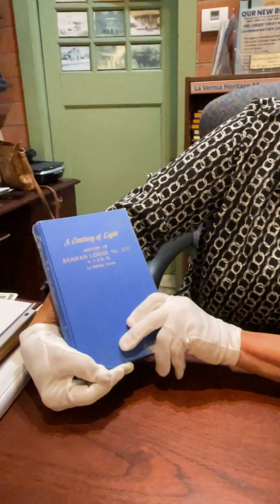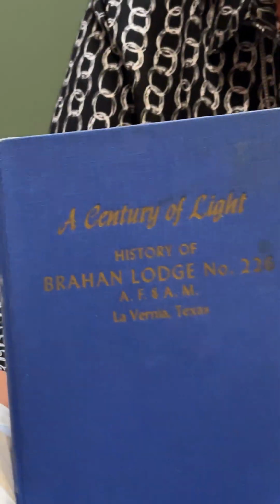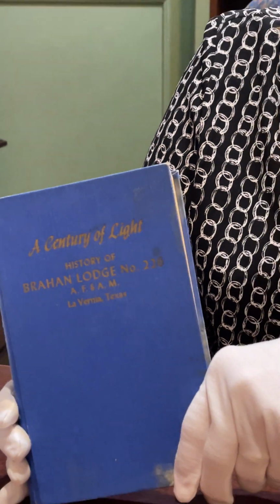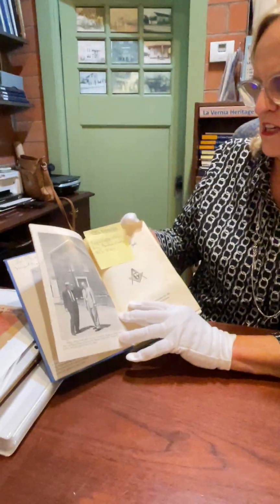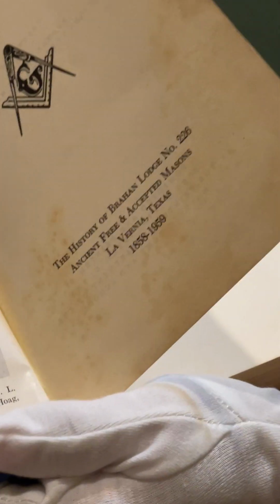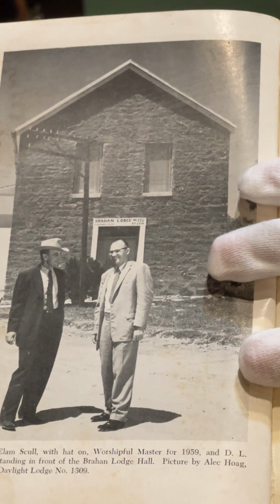A lot of you may already be aware of this book. It is A Century of Light, History of Brayan Lodge number 226 in Lavernia, Texas. This book is instrumental in describing how Lavernia was settled, the people that were here, the businesses. It is copyrighted from 1959, written by D.L. Vest. This is a picture of the lodge at that time when Mr. Vest wrote it.